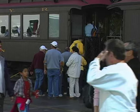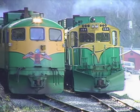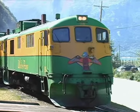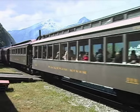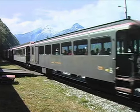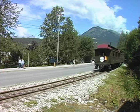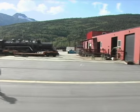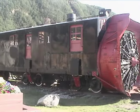The trains pick up passengers from the cruise ship docked in the Skagway Harbor. Both trains are loaded quickly, as the folks are anxious to begin their 40-mile round-trip journey. Along the way, we see an old White Pass steam locomotive and a retired steam-powered rotary snowplow. That big blade in front turns and shoots the snow out the side. I'll bet it moved a lot of snow in its day.